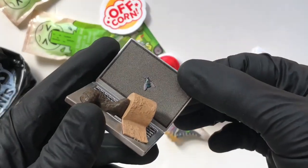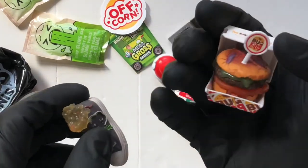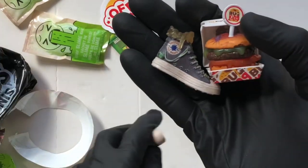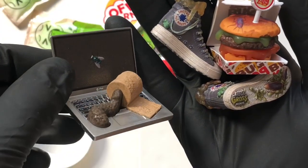Yeah, I don't know what one's my favourite. I think I'm impressed with all of them. But would I buy another one? If I see some more, I might have to, mightn't I?